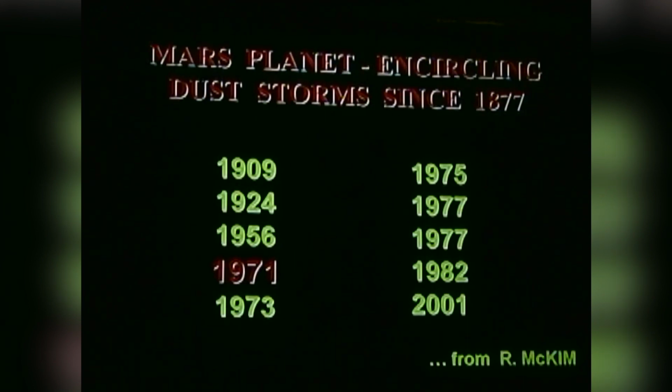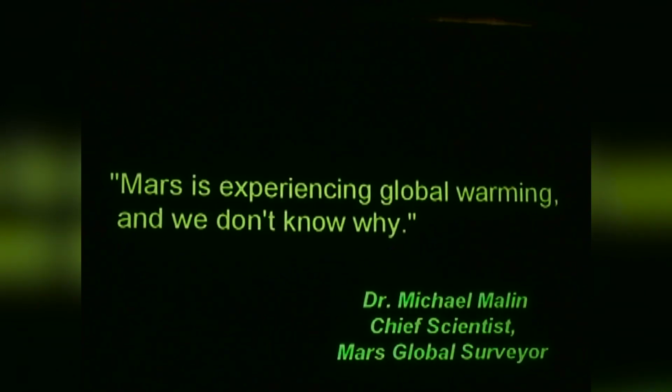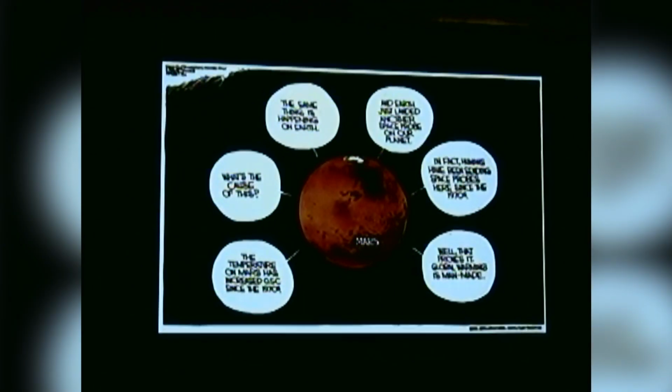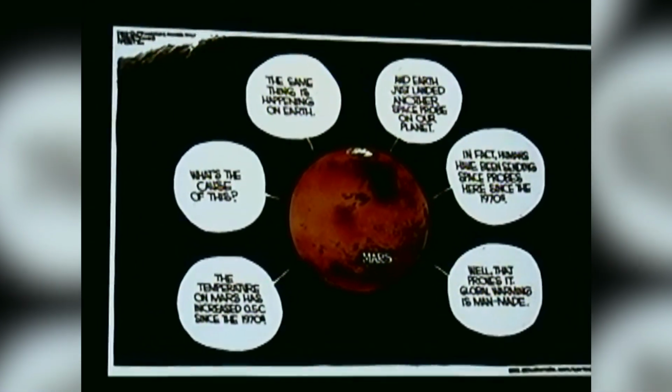So they do seem to be increasing in frequency, but again, it's not the dust that is causing this warming, it's probably the sun. And Michael Malin, the head of the Mars Global Surveyor, 2 years ago at a meeting said Mars is experiencing global warming and we don't know why. Now, to go back to your thing about the SUV, the Martians do know why. They point out the temperature on Mars has increased since the 1970s. And the cause of this, the same thing is happening on Earth.